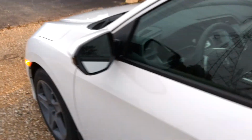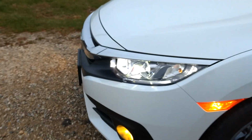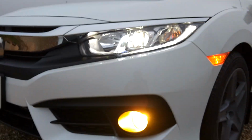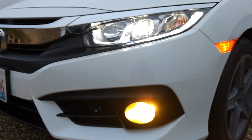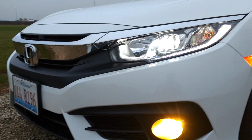Okay. They were on, but the timer timed out, so they went off. So as soon as they open up the door, they'll click back on. You can see they match the LED DRLs pretty well. They're a lot brighter and a lot wider than the stock halogen bulbs, so it really makes it a lot easier to see at night.